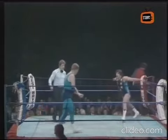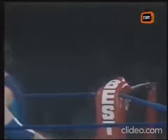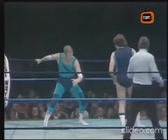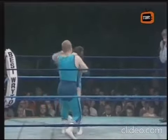It's a return bout. They met first at the Wembley Town Hall a few months back. Round 1. Let's see if there's a result this time. 6 rounds of 5 minutes each. 2 falls to decide the bout. Referee Dave Reese.